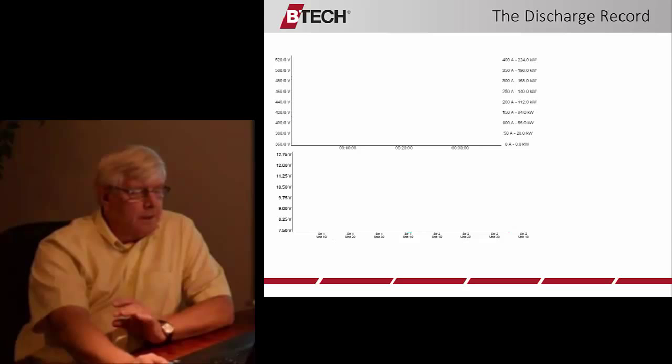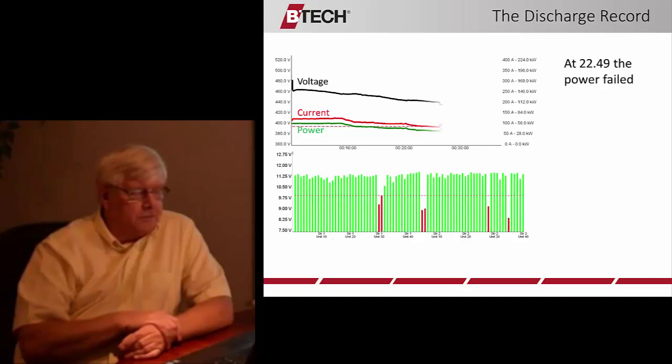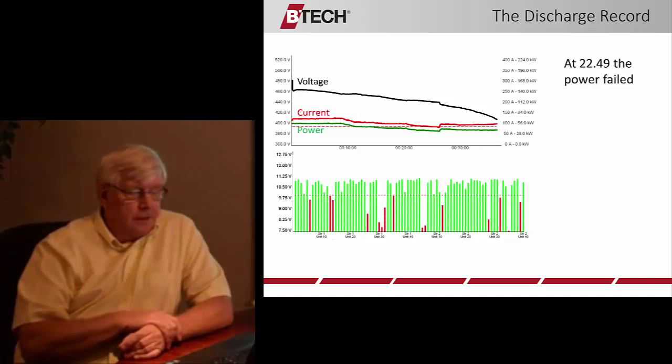At 22:49 the power failed. You can see the slow but sure drop in voltage, and the current was dropping off. There was a step there, for some reason the current draw changed. And at 23:25, the UPS disconnected.